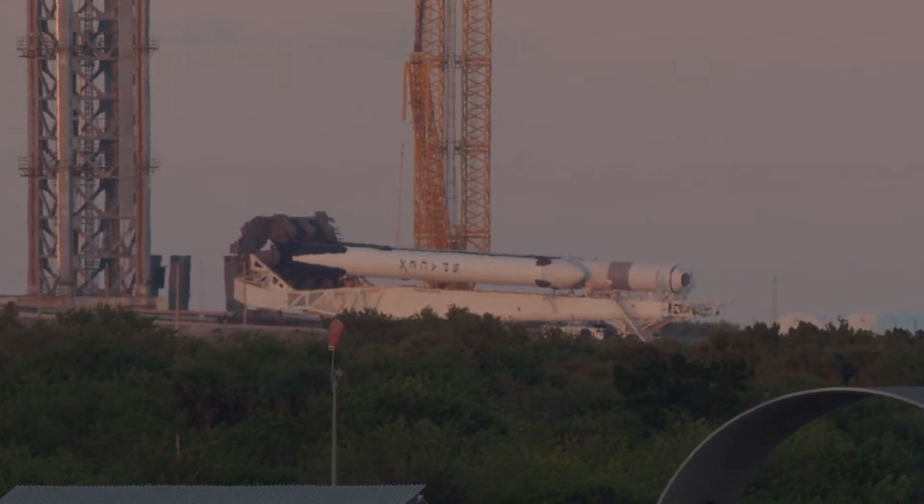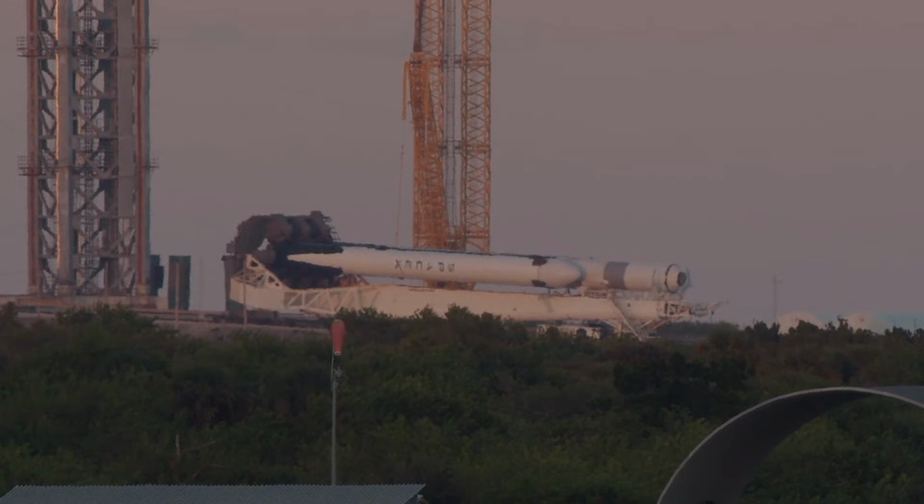This is the first time a Falcon Heavy rocket has been seen at Kennedy Space Center outside of the hangar in 3.5 years. And we want to bring this coverage to as many people as possible.